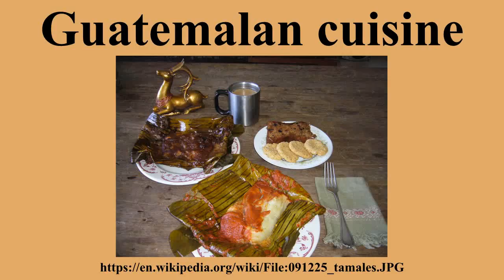Tamales colorados owe their name to the tomato and achiote that give them their color. They are wrapped with corn masa and are stuffed with tomato recado, roasted red bell pepper strips, capers, green olives, and chicken, beef or pork. Tamales negros are darker and sweeter than the red counterparts due to the chocolate, raisins, prunes and almonds which are added to them. Other black tamales are not sweet but are simply made out of black corn.